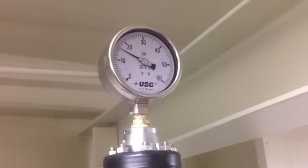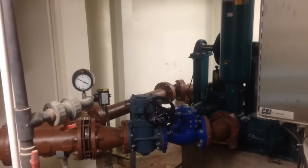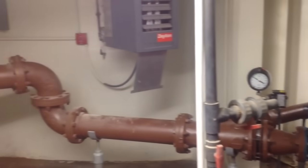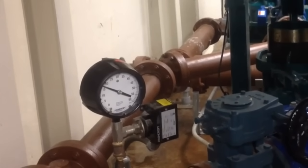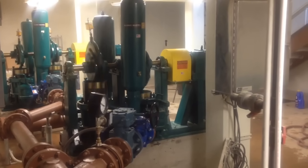Wastecorp also included pressure gauges to monitor pressure on the pumps, and the facility included pressure sensors, which help to detect a blockage or closed valve in the line. Once a blockage is detected, the sensor shuts down the pumps immediately, preventing any damage to the pumps.